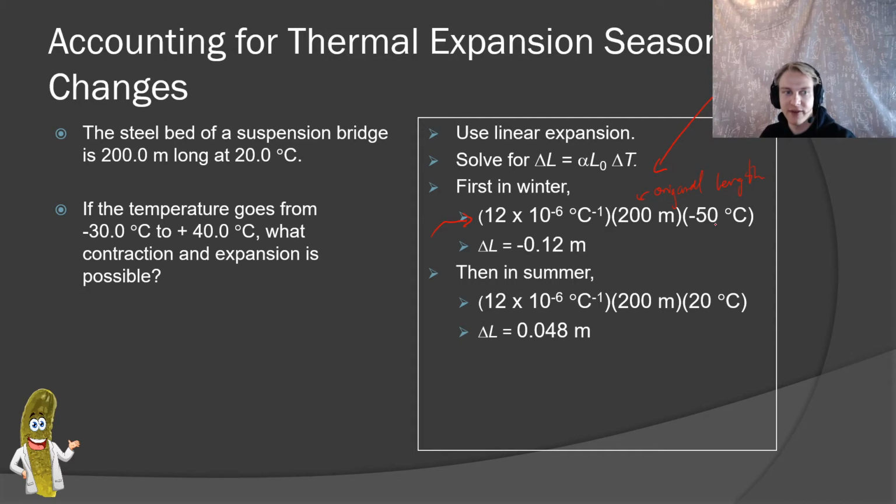And where this -50 is coming from is, we built the bridge at 20 degrees Celsius, and we said it can go all the way down to -30 degrees Celsius. So this difference is -50 degrees Celsius, which is why that value is being plugged in there. What's interesting is that the length will shorten. This is a negative value, so that means it's getting smaller. This length will shorten by 0.12 meters, which is the same thing as saying it will shorten by 12 centimeters. That's quite a big difference in terms of how much it's shortening. It's almost half a foot.